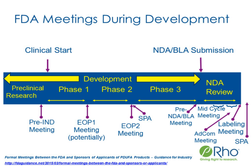A pre-IND meeting is held prior to the submission of a new investigational drug application. There may or may not be existing clinical data for the drug at that point. Additionally, there are several meetings that are scheduled after submission of the request for marketing authorization.